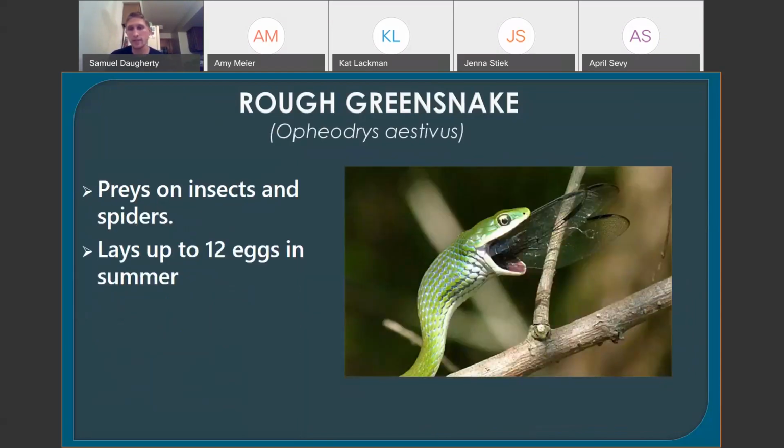And they are actually insectivorous, so they're eating insects and spiders. This one, I think, managed to eat a dragonfly. Usually they're eating things like crickets, which is what they're often fed in captivity, as well as grasshoppers, fishing spiders. But one of their favorite foods is really soft-bodied caterpillars. So they eat a lot of those.